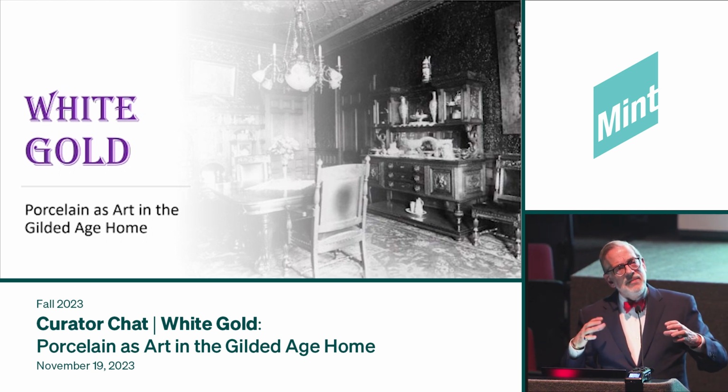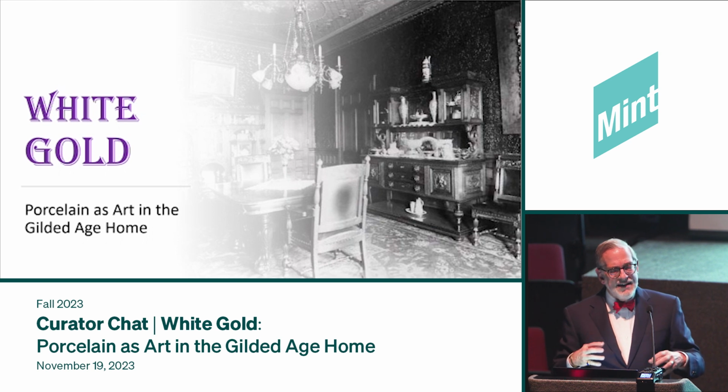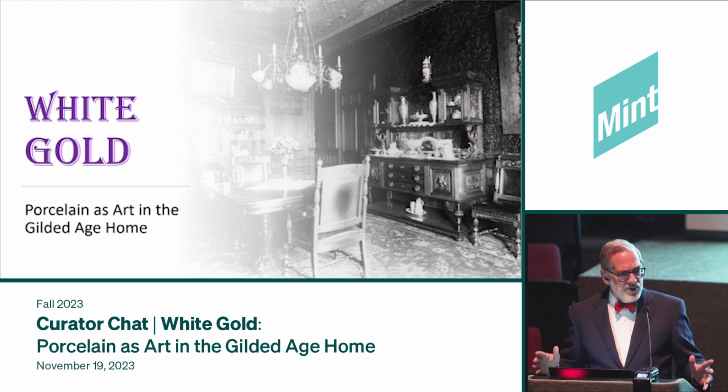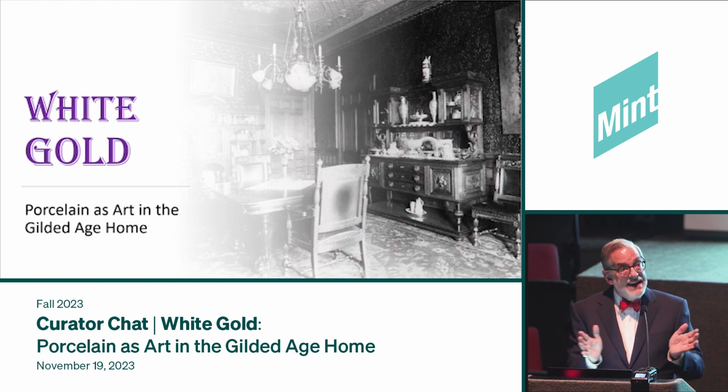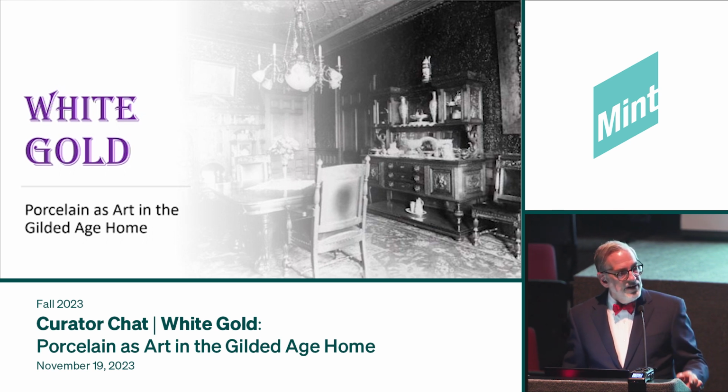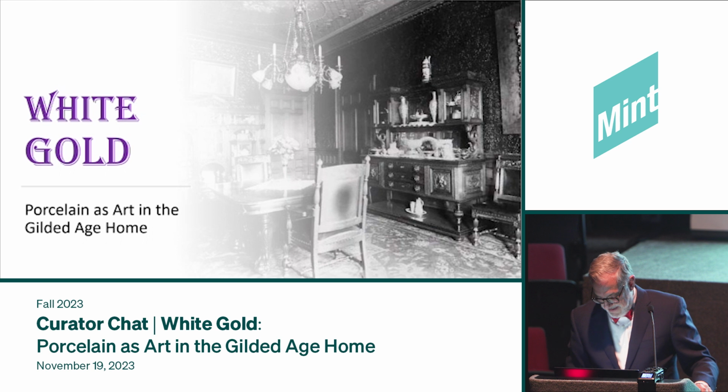But so I'm going to try to give you a context, not only for how porcelains were shown in houses and how they fit in with the other big two materials, which are bronzes and silver, as ornaments in the American home in the Gilded Age. Because there is one truth about the Gilded Age, that more was more, and more was good. And the whole concept of less is more is a violent reaction to the Gilded Age.